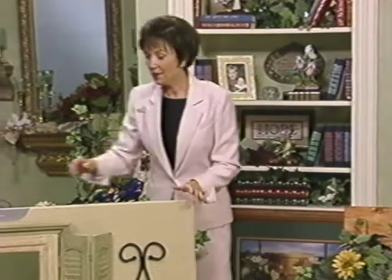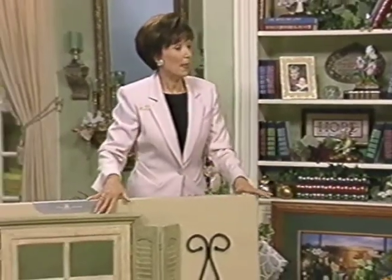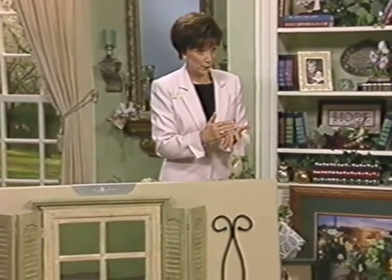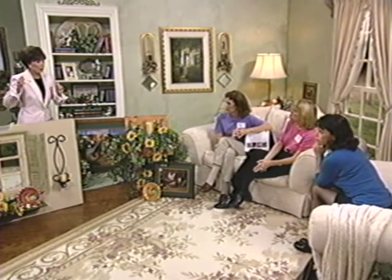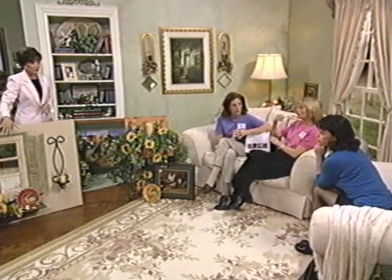Okay, now to the decorating. Well, what I'd like each of you to do is think about your own home right now, and where do you have a room that you wish that you had a window, but there's no window there. Maybe it's a little bathroom. Maybe it's over your kitchen sink, there's no window. Perhaps it's a hallway that's dark. Melinda, where could you use a window? Hallway. Okay. Beverly? Kitchen.